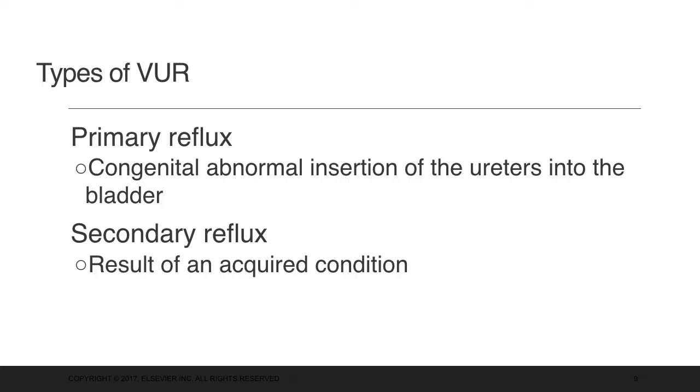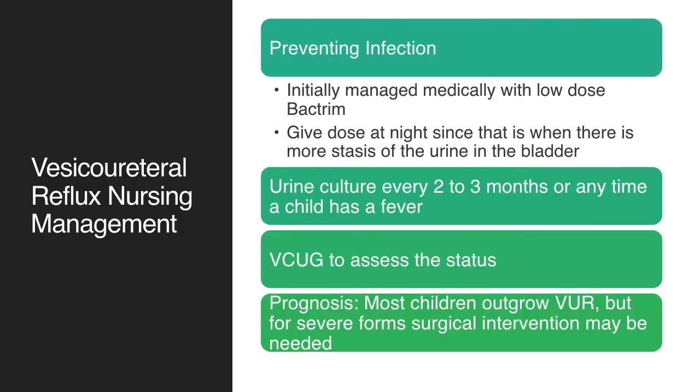There's two types of VUR. There's primary reflux, which is a congenital abnormal insertion of the ureters into the bladder. And there's secondary reflux that's a result of an acquired condition. When we look at VUR in relation to nursing management, the big thing we want to do is prevent infection. And it's initially managed medically with low-dose Bactrim.